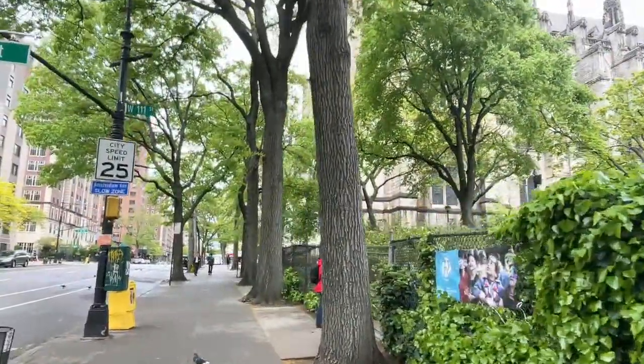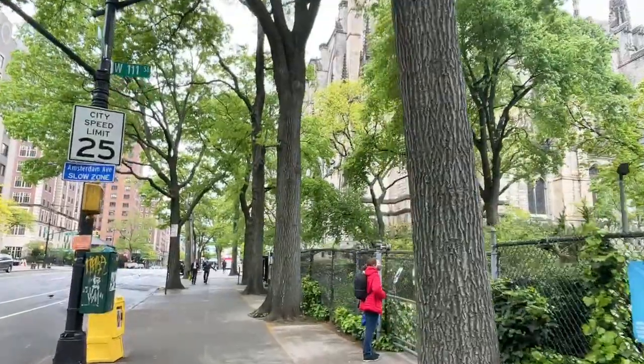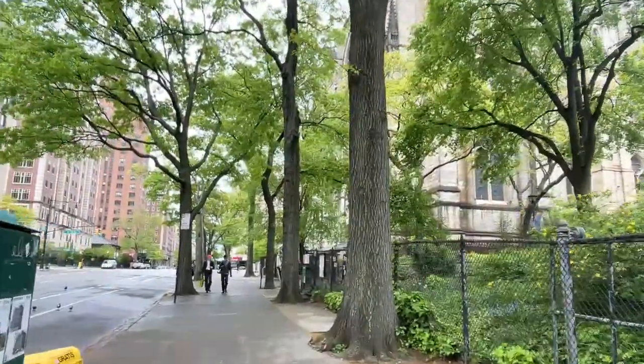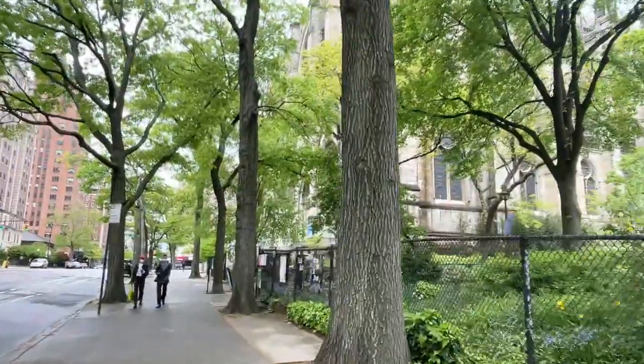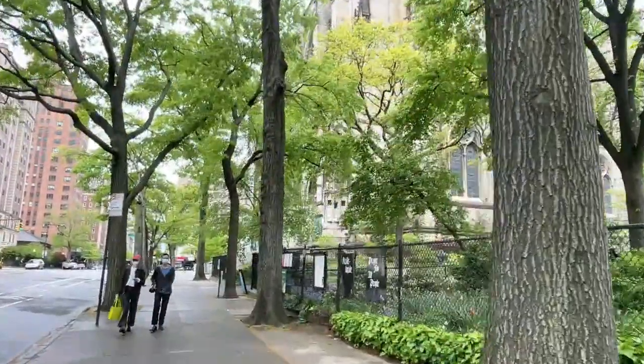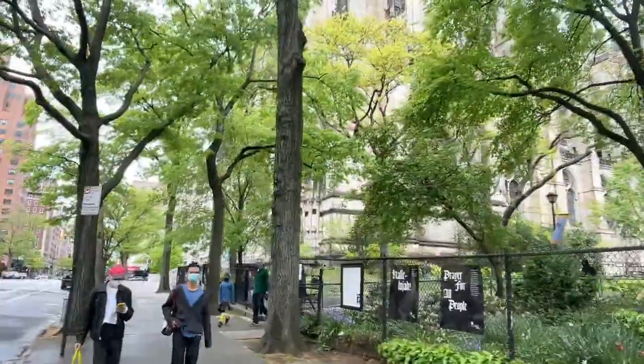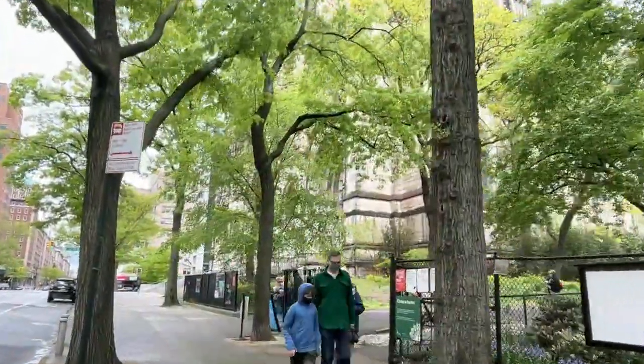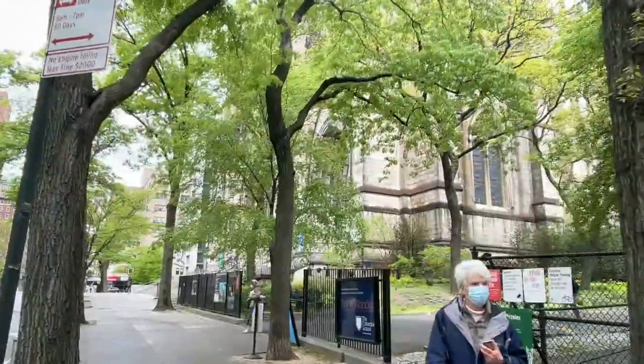Let's go talk about St. John's, the Cathedral of St. John the Divine instead, because it is a masterpiece. And also actually the largest church in New York City, and one of the largest in the world.